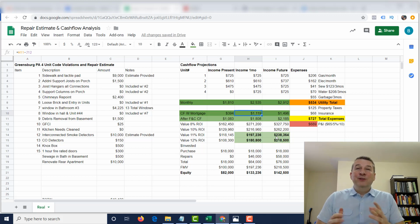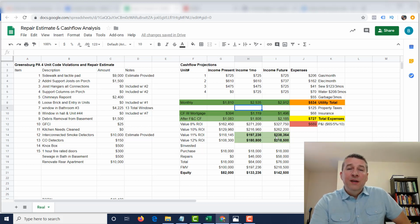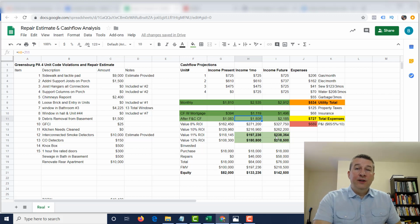We'll see how the numbers all work out in the end. I'm interested to take a look at it a year and a half down the road and see where we're at. And I am planning on bringing you guys along on this journey as we go through getting this property brought up to rent ready and refinanced and see how the finances work out. But the cash flow with the mortgage is about $1,119, and if we did not have that mortgage and it was owned free and clear, it would be about $1,800 per month.